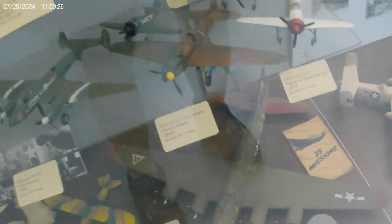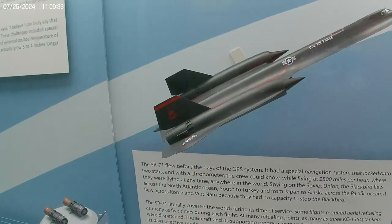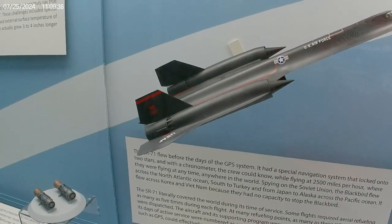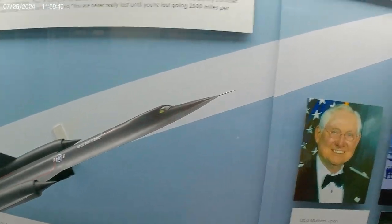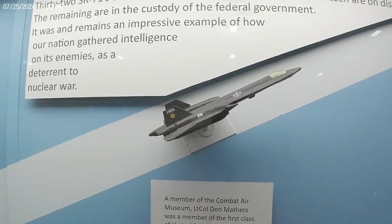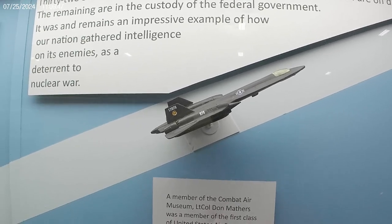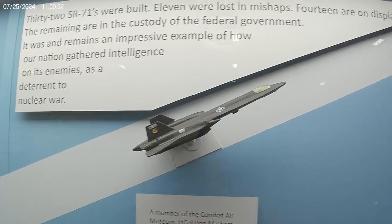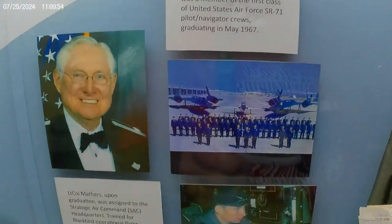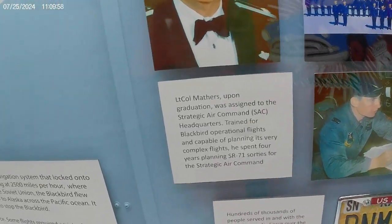Boy, I've seen these at air shows and you just can't imagine. These things are absolutely huge. Oh, here you go. This SR-71. 32 SR-71s were built. 11 were lost in mishaps. 14 are on display. The remaining are in custody of the federal government. There's actually one of these hanging from the ceiling at the Cosmosphere in Hutchinson, Kansas.